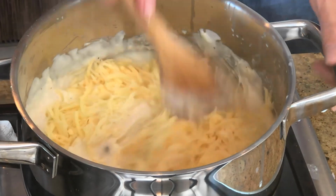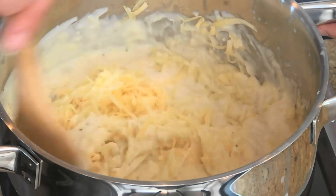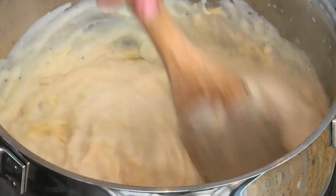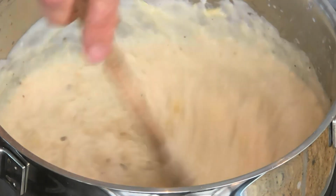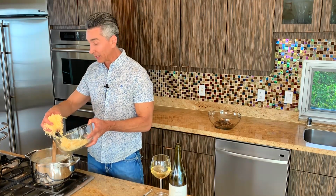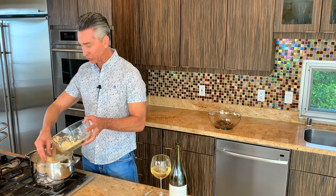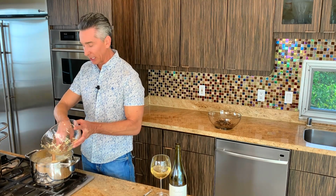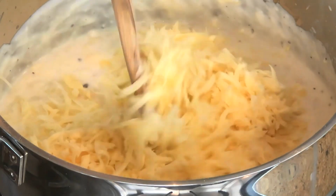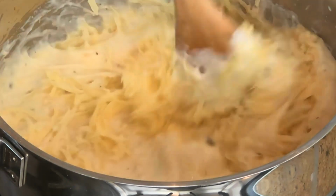All the cheese, I have all the measurements and everything down below. I have a Gouda, a Swiss cheese. It's just amazing. You're gonna love it. And I have three in there. I have a sharp cheddar too. All white cheeses, as you could see, because I want to keep my bechamel as pure as it can possibly be.